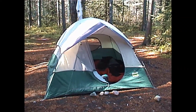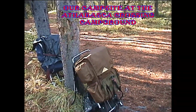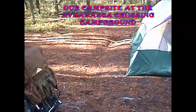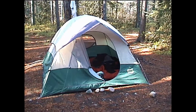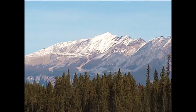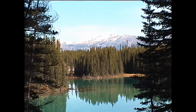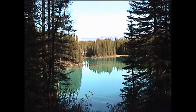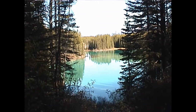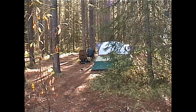Here's our tent, and here's our backpacks at our campsite. Nice little cozy campsite. From our campsite, right from our campsite, there's a little lake where we got the water from. That's the lake. Here's our campsite again.